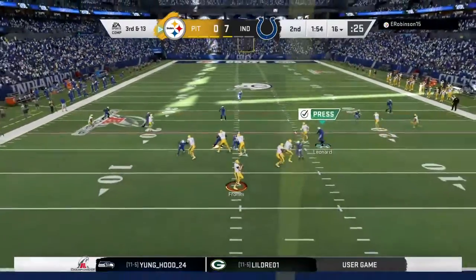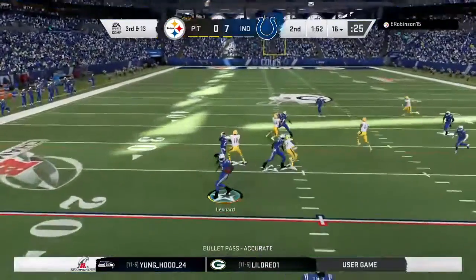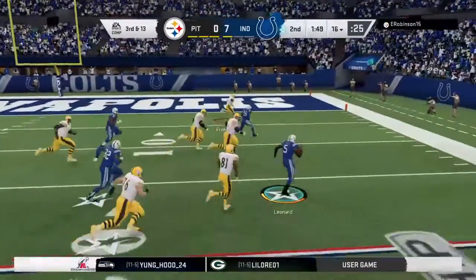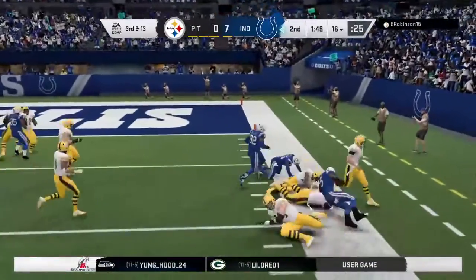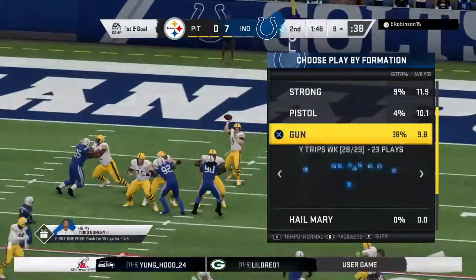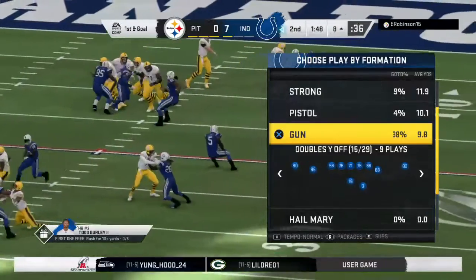Now looking to throw. And for the 3rd time here in this half, it's intercepted. Picked up by Darius Leonard, the linebacker. They had him back deep, got the interception, and now they start inside the 10.